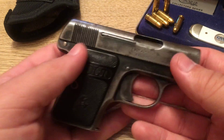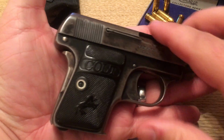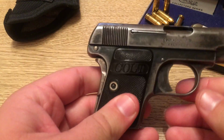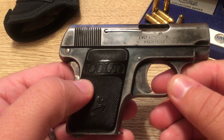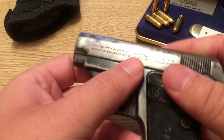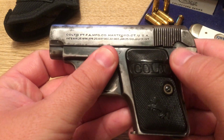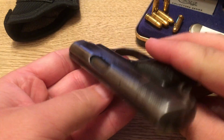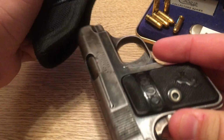I guess it's just because you have something, you really, man, that is such a tiny gun. It's awesome. But you have something of historical significance, and the fact that it's fully functioning, hey, that's awesome. Just a really neat firearm. So at any rate, kind of a neat little pistol there.